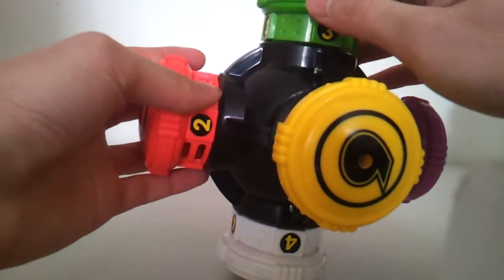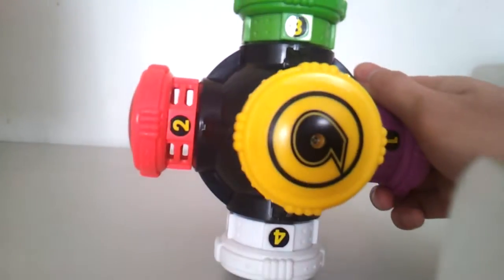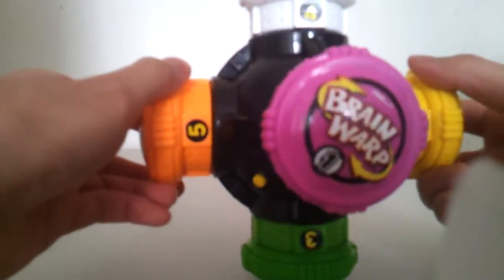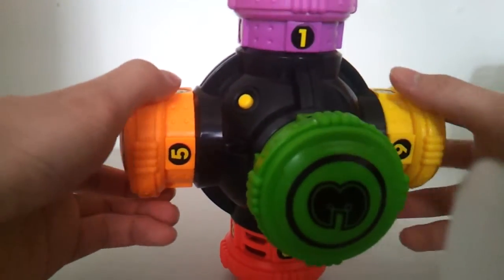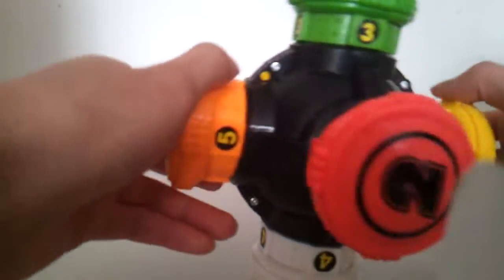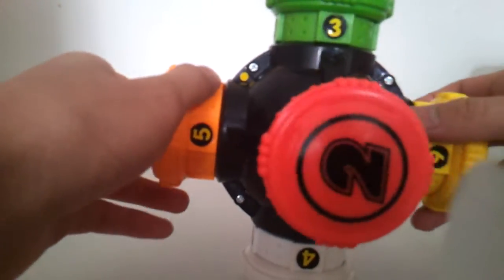And game number 3 is a combo or combination of colors and numbers. So if it says 6, you go to 6. If it says 2, you go to 2. If it says white, you go to white. Purple, you go to purple. And green, you go to green. And go on and on.